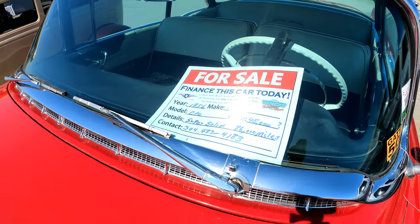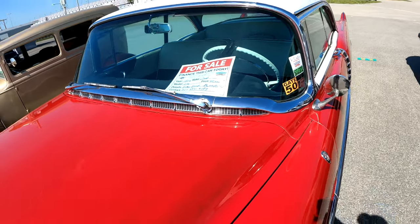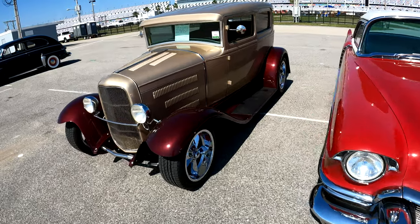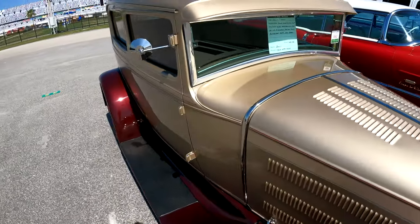It's a '56 Caddy Coupe de Ville. Right next to it is a 1930 Ford chop top '32.